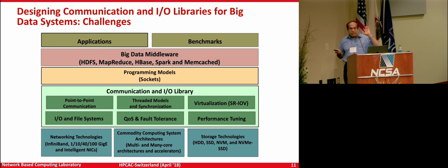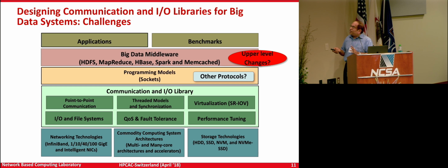It is like our MPI 20 years back. But all these modern machines, RDMA is extensively used on InfiniBand, RoCE, all these platforms. So this is where we started solving the problem, saying, can we move all these big data stacks and make them RDMA aware? And then after that, we have been doing a lot of upper level changes, because these stacks were designed with slow network in mind, like sockets, TCP/IP.